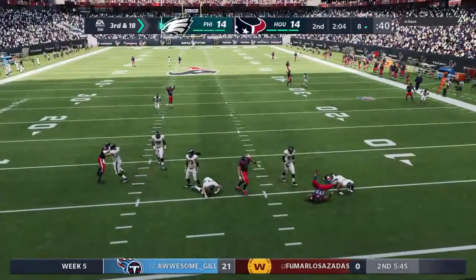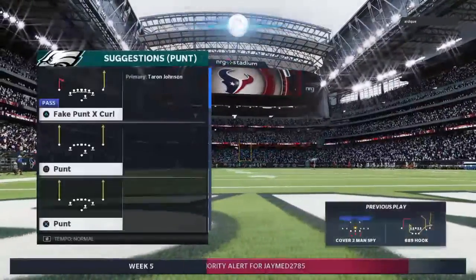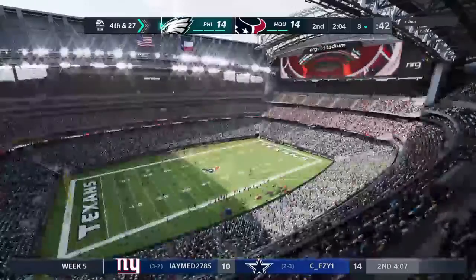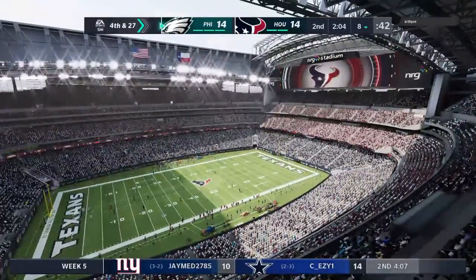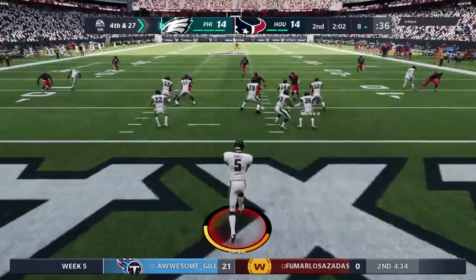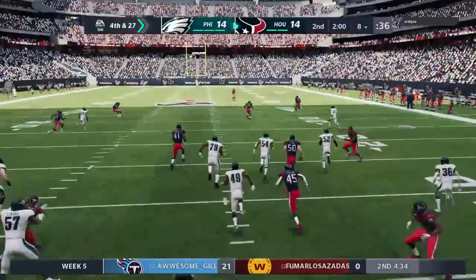In trouble here, and down he goes. Back at the 8-yard line. Now the Texans will burn the first of their timeouts. They'll have 2 remaining as we step aside here in this 2nd quarter. The Eagles send out their punter now, as his first punt will come from inside his own end zone.